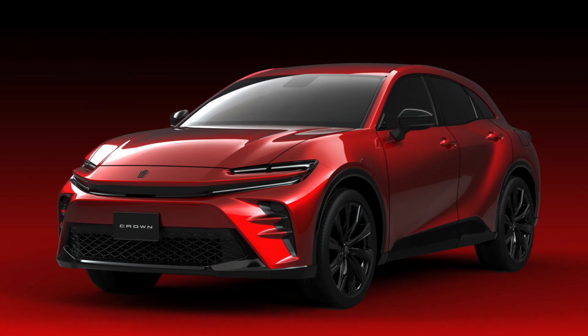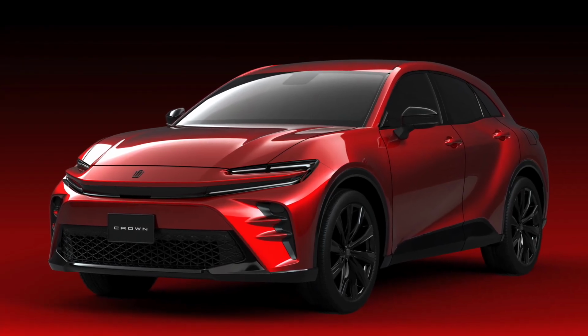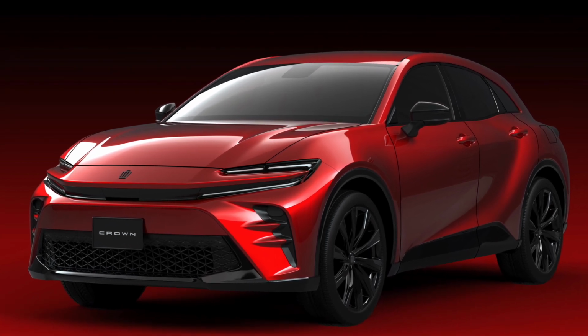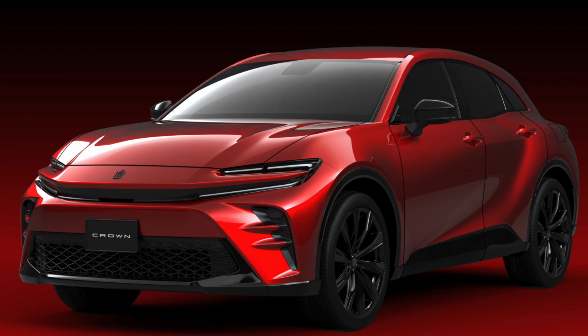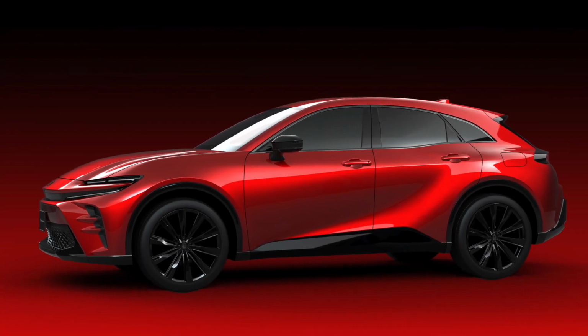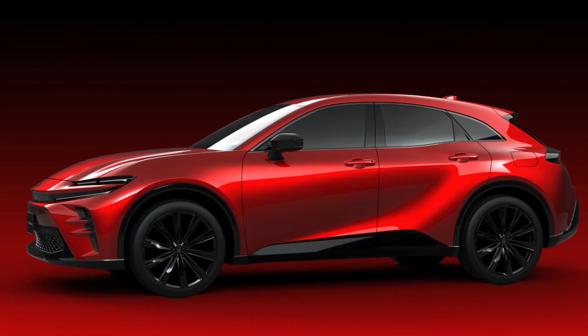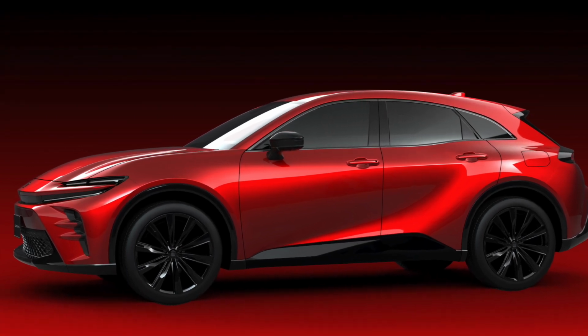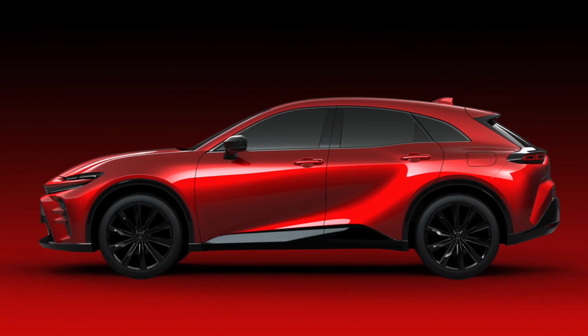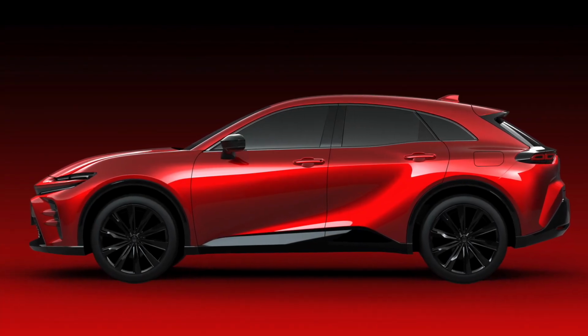First up is the most beautiful version of the Toyota Crown, from my perspective anyway. They are simply calling this the Toyota Crown Sport, and they are saying that this is a sport utility version of the Crown. It has almost the previous Infiniti FX look, as well as Porsche Macan styling mixed in, and it's just a gorgeous design. It almost has an Aston Martin look in the back as well.